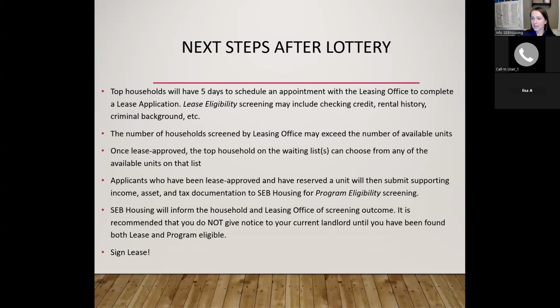Remember that SEB Housing is screening for your lottery and your program eligibility. It's the management team who's screening for your lease eligibility. So they're going to be doing a credit check, rental history check, background check, that sort of thing.